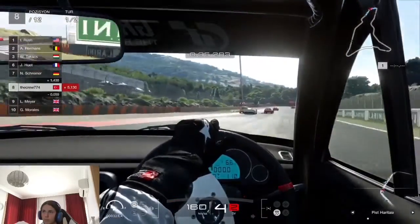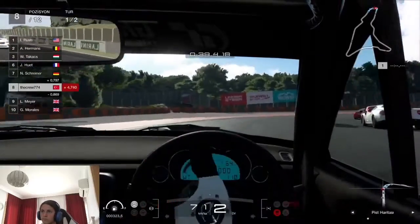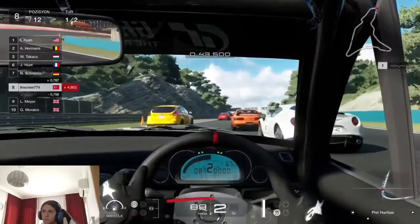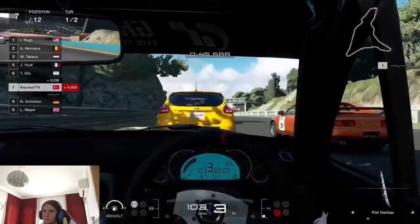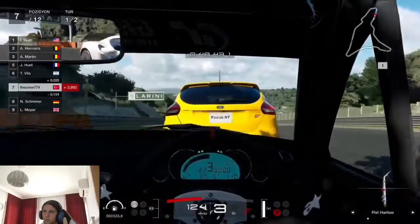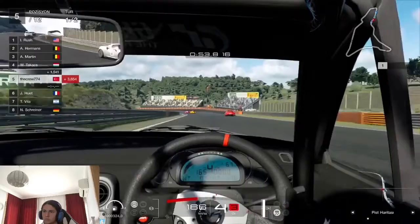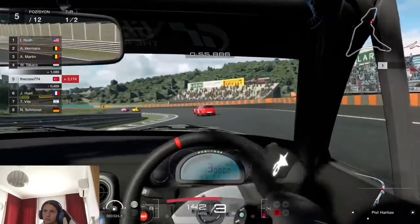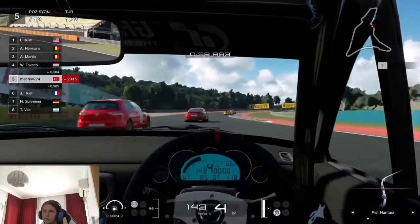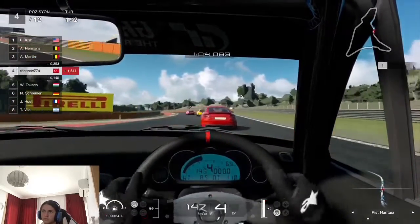But in this moment, it was really hard for me to keep the car in one piece. I really thought that it would go for a spin, but then I just made it there and went bumper to bumper with the Ford in front, and then it just lets me through, and all I can say is thank you for it.